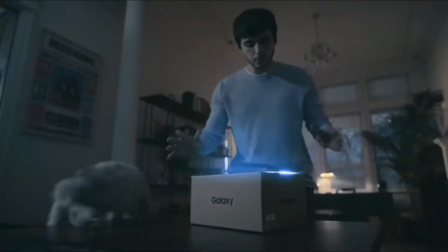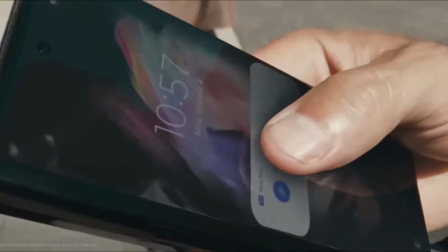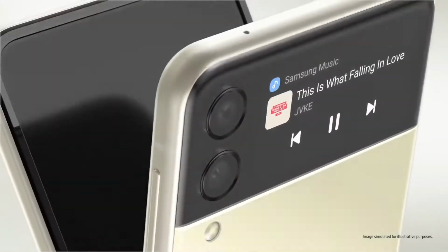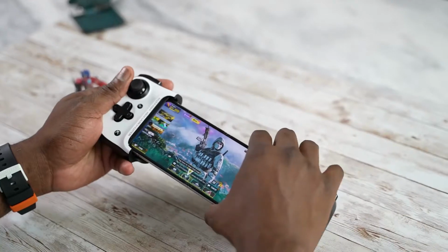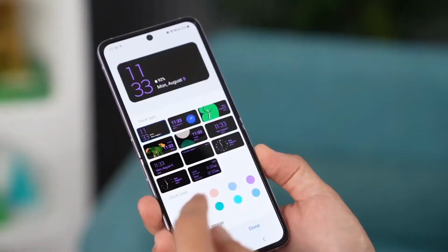So guys, as we are getting closer to the supposed launch of Samsung's next generation of foldables, more details about the Z Flip 4 begin to emerge. The latest one involves the phone's chipset and battery capacity, with both surfaced in two new listings.